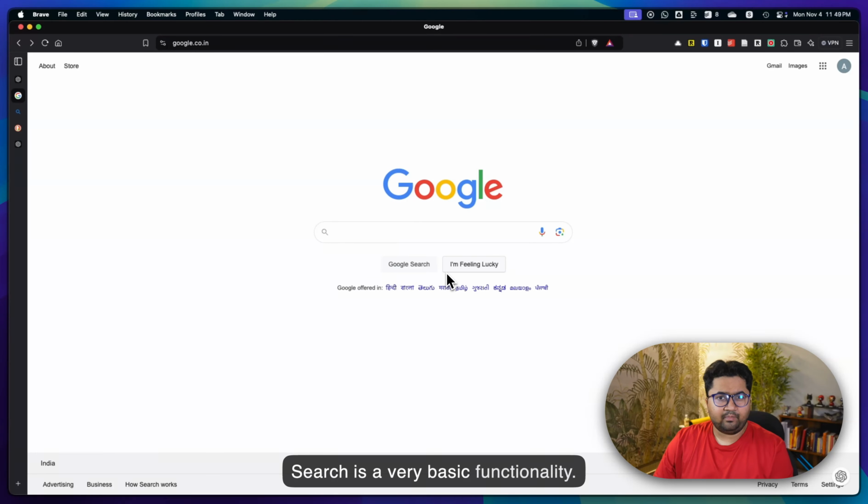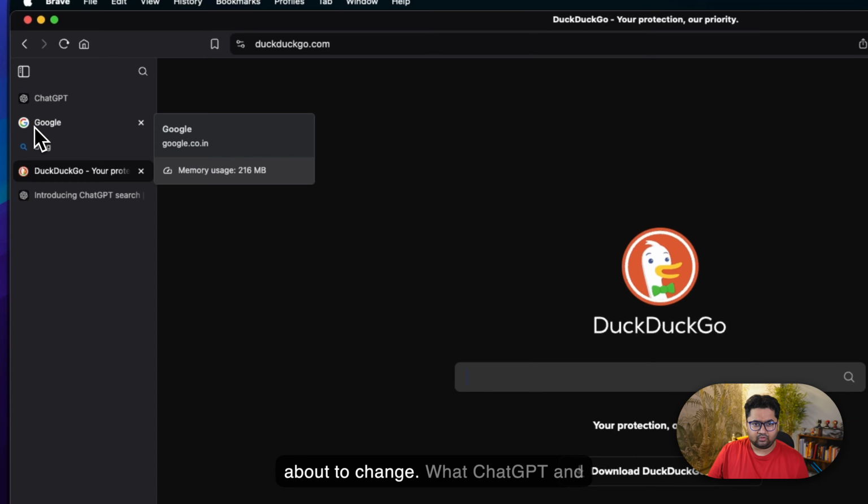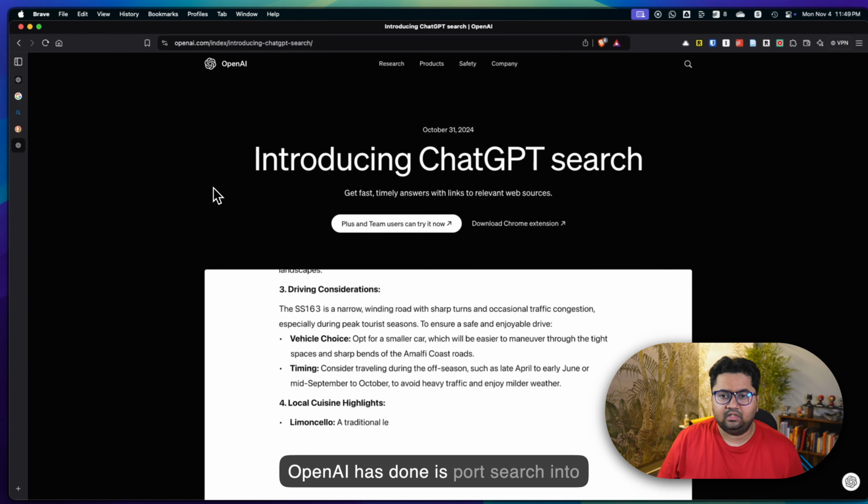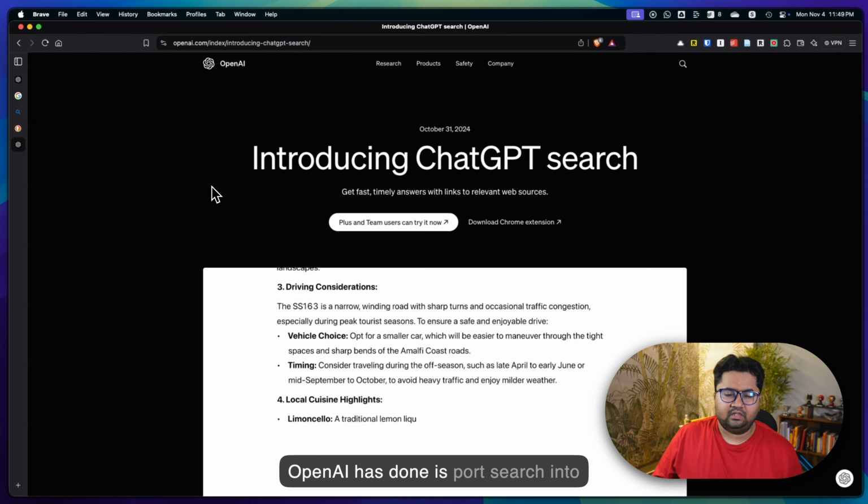Search is a very basic functionality. Whether you use Google search or Bing search, or you're probably somebody who's more privacy centric and use DuckDuckGo, things are about to change. What ChatGPT and OpenAI has done is brought search into the interface for ChatGPT. And why is this a game changer? What are the fine details? We'll talk about in this video.